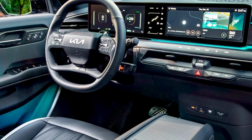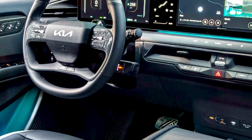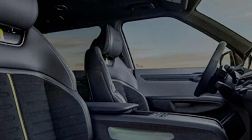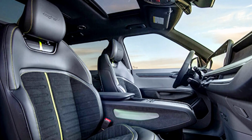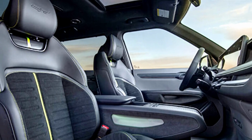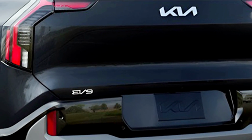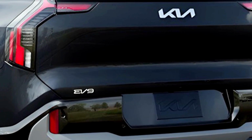So, who's this SUV for? Honestly, it's perfect for anyone who wants to transition into EV ownership without giving up power, space, or style. If you're a driving enthusiast with a growing family, this one checks all the boxes. It's bold enough to turn heads in the Whole Foods parking lot but fast enough to surprise a few sports cars off the line. It brings the performance of a luxury EV, the practicality of a full-size SUV, and the value we've come to expect from Kia.